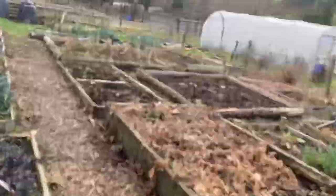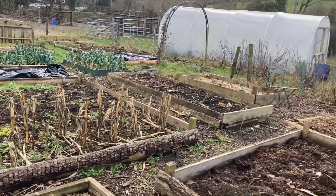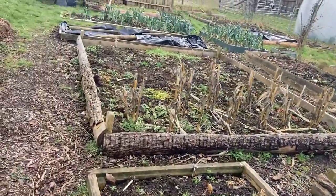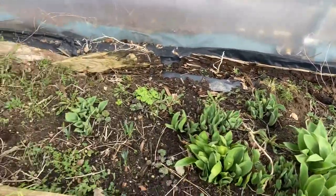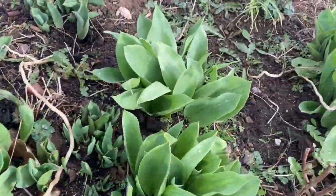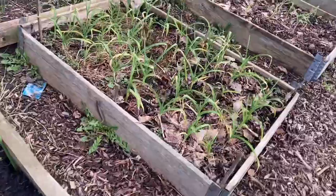Outside, the garden's looking a bit sad. It always looks a bit sad this time of year and a bit unloved. But things are happening, things are growing, beds are getting repaired and prepared. And in the little flower border along the outside of the polytunnel, you can see we've got a lot of tulips coming up, and daffodils and other flower bulbs, and some garlic.